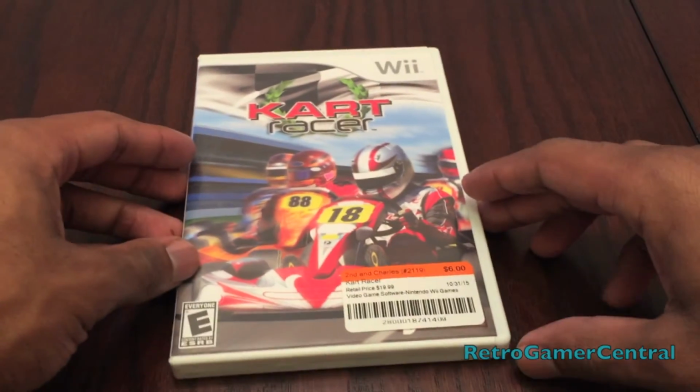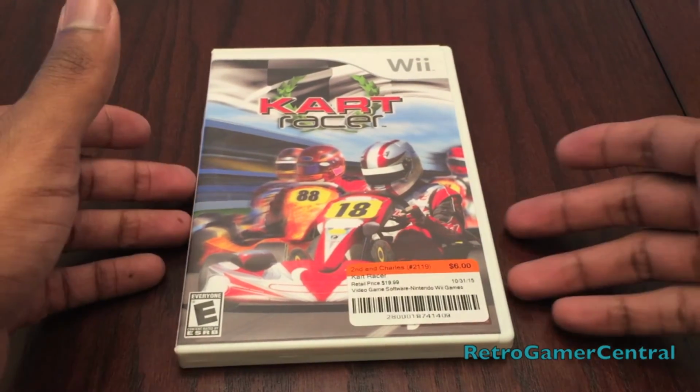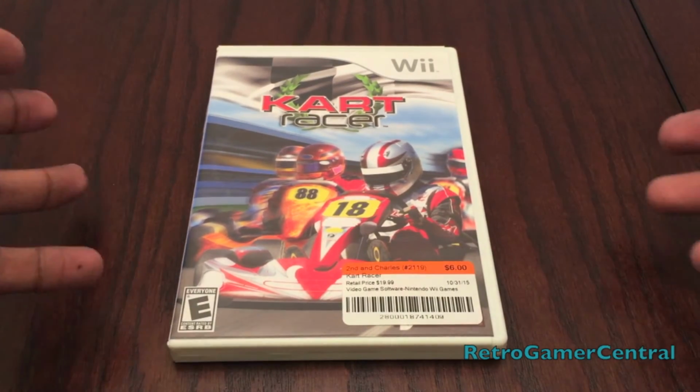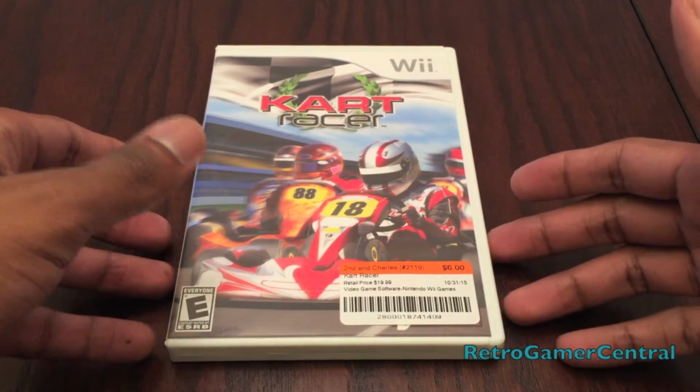Have to pick this one up. It's only $6. Don't see it frequently, so a lot of the racing games are actually kind of harder to find for the Wii, or actually hold some value. So that's pretty interesting and something to keep in mind for other Wii collectors.